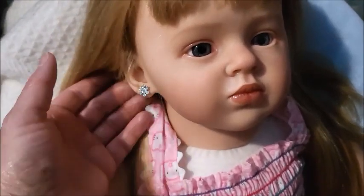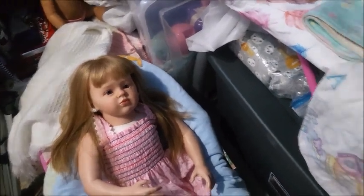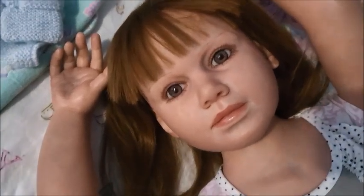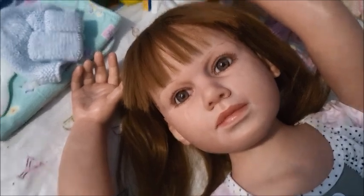And oh, she does have earrings, by the way. She came to me with the earrings. My camera seems kind of low quality in here, but I will show you where I store their clothes.